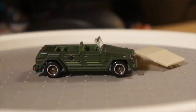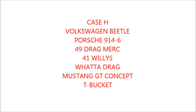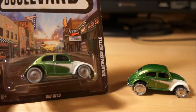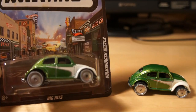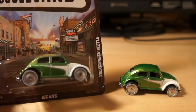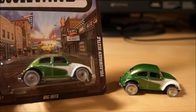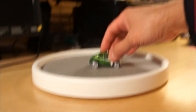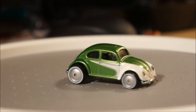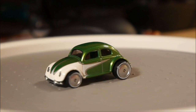Alright, so that was case G. On to case H. Alright, so case H actually goes back up to 7 cars again, starting with another Volkswagen Beetle. There's several castings of this particular one, different colors, so not too bad. Again, not a big fan of these types of wheels, but they work with this car.